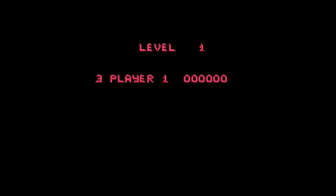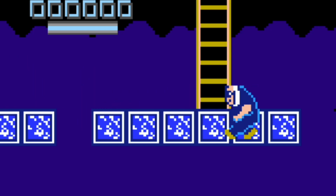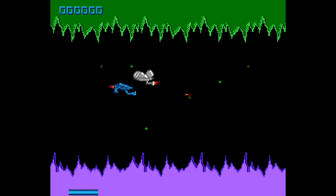Chill Outs. This game closely resembles the early Donkey Kong arcade games, except this one has an ice and snow setting. You play as this guy in a blue coat getting into fights with the similar looking guys in the grey coats, although this one seems to have some glitches of its own, just like many of the other games on this system. Sharks. This one is pretty self-explanatory really. Megalonia. The same applies for this one.